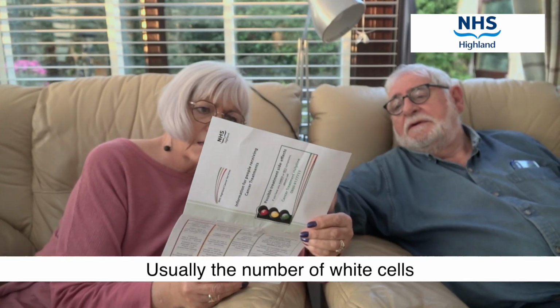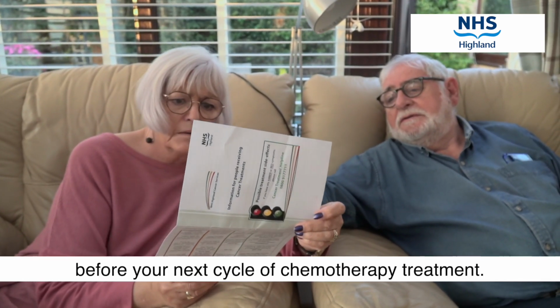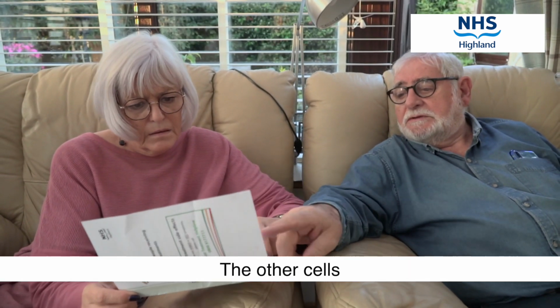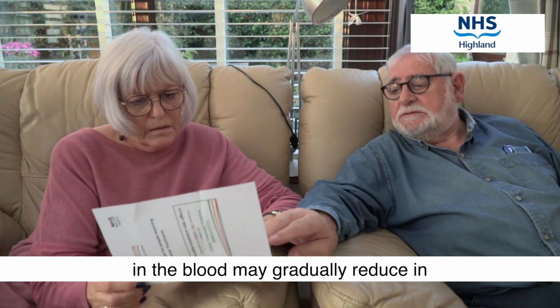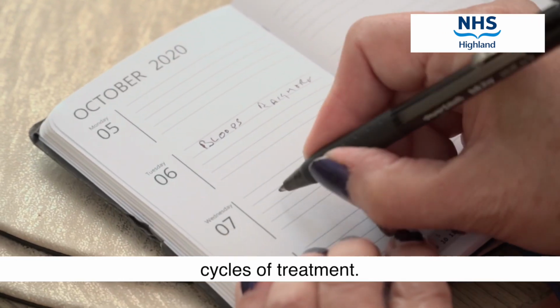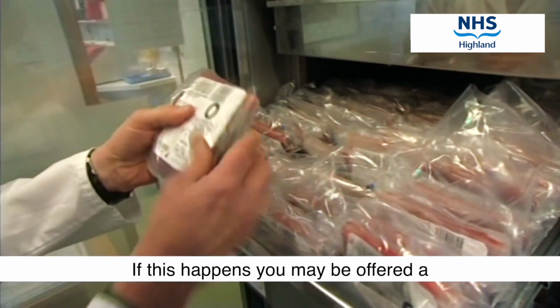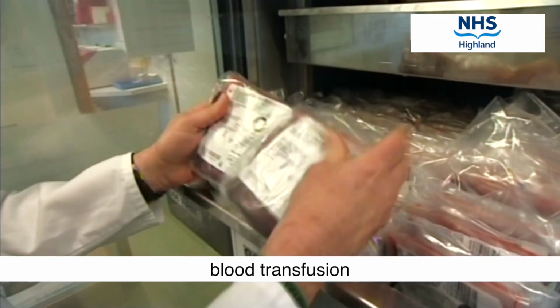Usually, the number of white cells will return to normal before your next cycle of chemotherapy treatment. The other cells in the blood may gradually reduce in number with repeated cycles of treatment. You may become anemic. If this happens, you may be offered a blood transfusion if this is appropriate.